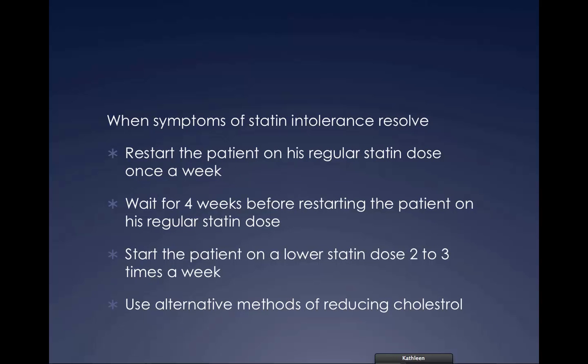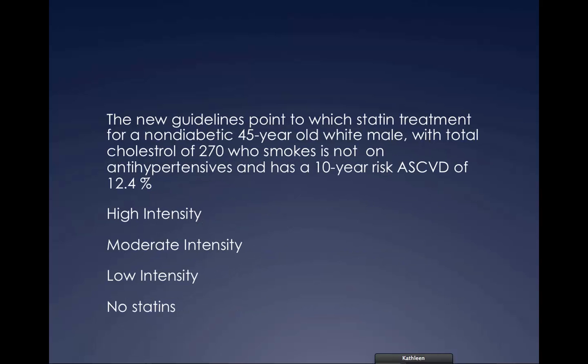When symptoms of statin intolerance resolve, restart the patient on his regular statin dose once a week, wait for 4 weeks before restarting the patient on his regular statin dose, start the patient on a lower statin dose 2 to 3 times a week, or use alternative methods of reducing cholesterol. You want to start the patient on a lower statin dose 2 to 3 times a week.